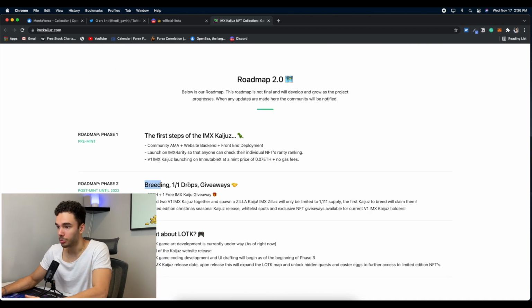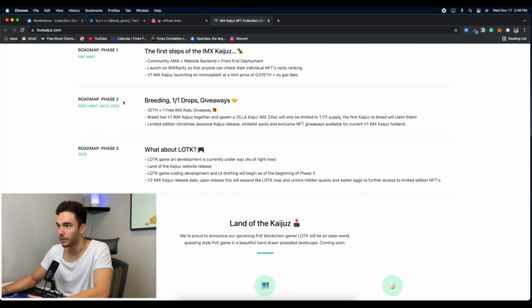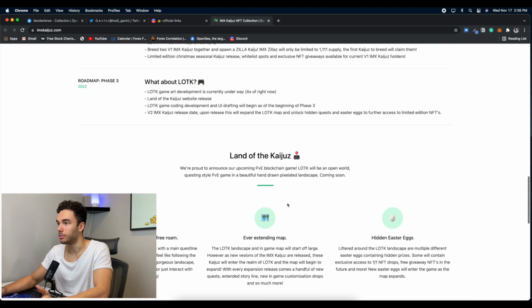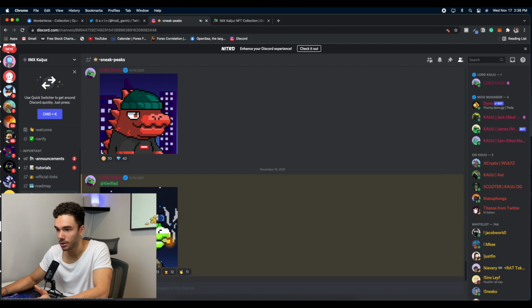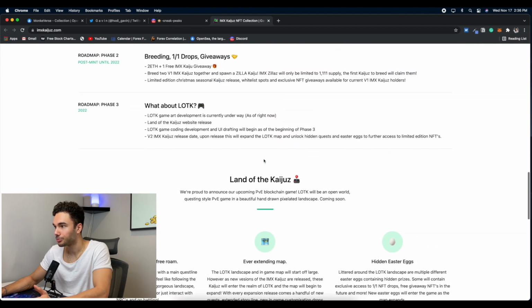They plan on doing breeding, giveaways. They plan on doing a game. A lot of new projects are planning on doing games, and obviously I think these look really amazing. For these pixelized collections, doing a game makes total sense because these look like they belong in a game. And they do have some teasers. Let's see if I can find the teaser game video that they dropped. I'm not sure where it is. You guys can check it out, but they did drop a little teaser game that I thought was pretty cool.